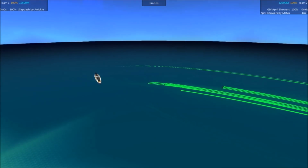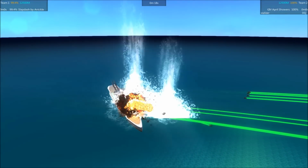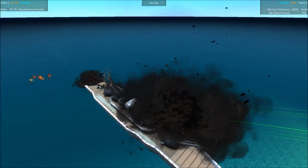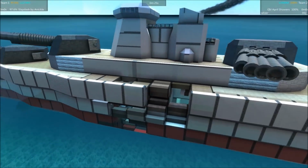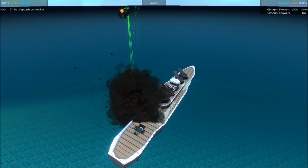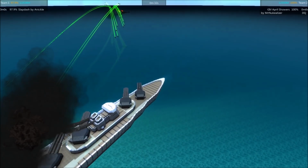Slapdash's initial volley missing, as it tends to, and those shells are going clearly right for that quintuple barrel turret there. I can't tell. Oh, well. No, they didn't actually go for it. It looks like they hit the side of the ship amidships there. Did no damage whatsoever to the guns, but plenty to the hull.